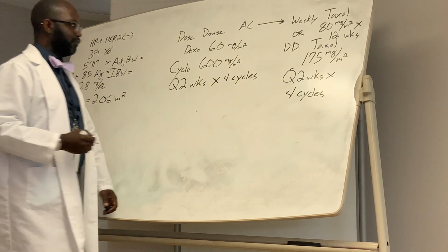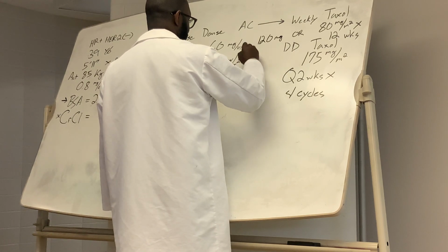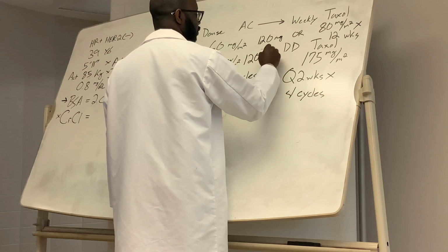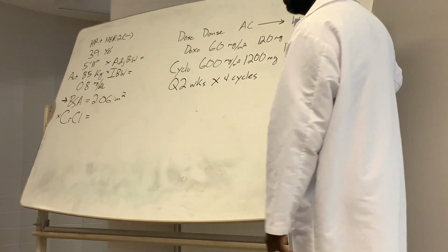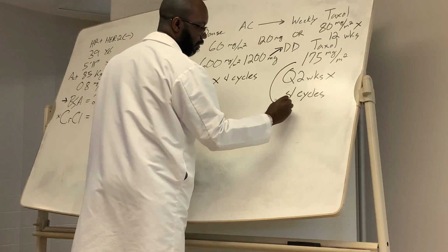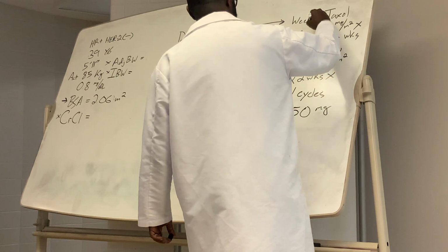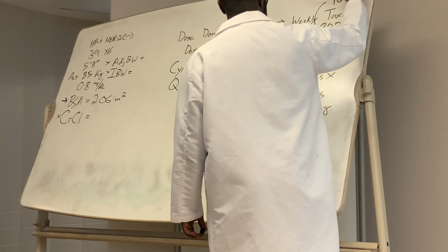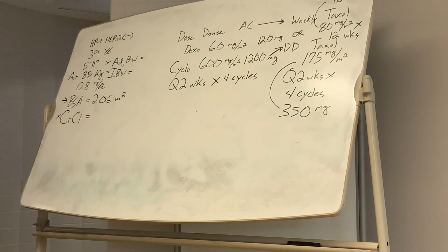So now I know that I pretty much have a dose of 120 milligrams, 1,200 milligrams, depending on which one I use. If you use the dose dense regimen, we'll go over here with 350. But if we wanted to use the weekly regimen, we could have 160. See, now I just answered 4 questions on the test in less than 30 seconds.